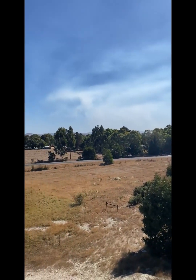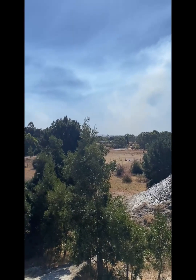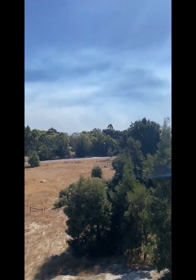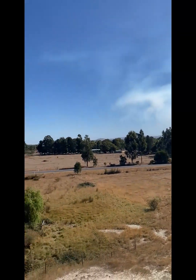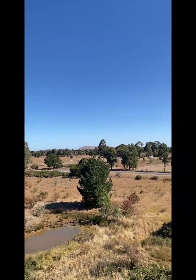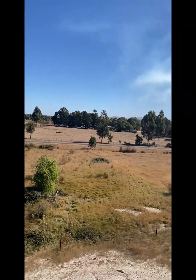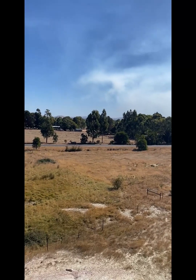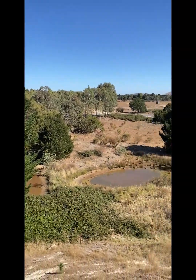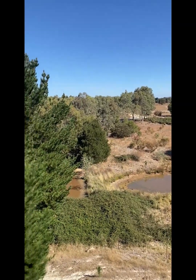I think we have a controlled burn or a bushfire somewhere just to the north or the northwest. Not a lot of smoke. It's late March 2024, and as you can see, late summer, everything's very dry. Dams and watercourses are low.